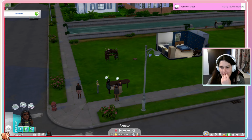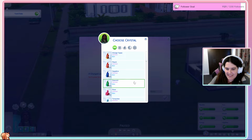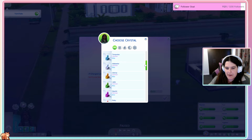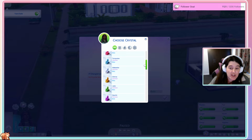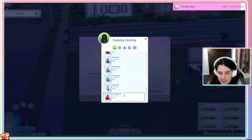Right. Awesome. It's the power of the gnome. I know. I believe in the gnome. I'm making another one. Let's make... what colour next, guys? What colour do you want? Basically, we've got orange, sapphire, emerald, rose, turquoise, alabaster, citrine, jade, quartz, ruby. We could do hematite, fire opal. Oh, the Amazonite is nice. Could make a diamond gnome.